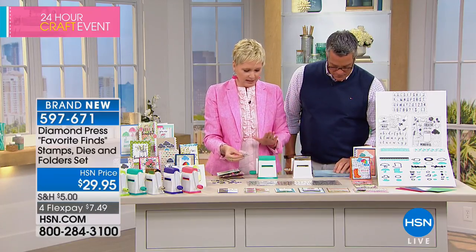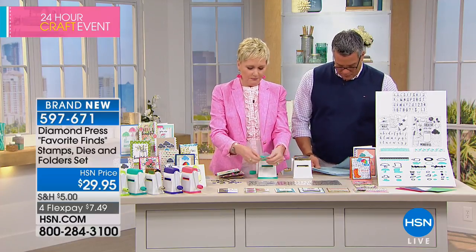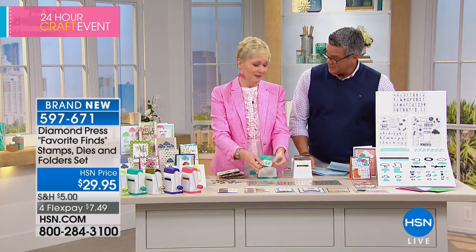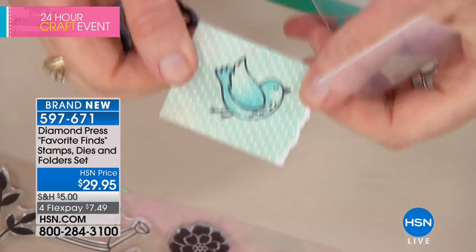So I'm going to be using the actual Diamond Press machine, which, by the way, is available in two colors just today, and it's $29.95. So much happening this morning. This is still only $29.95 if you want to get that. So I've taken one of the stamps.